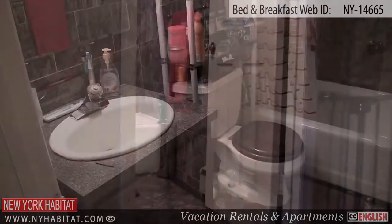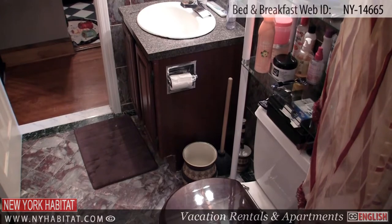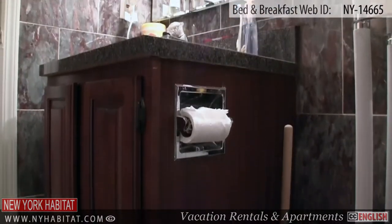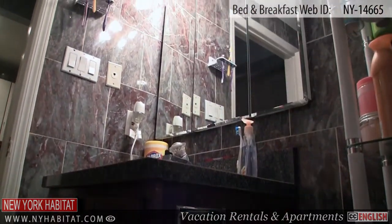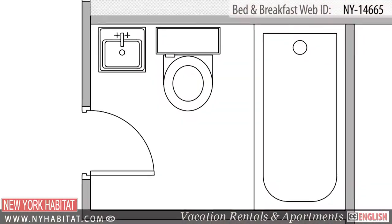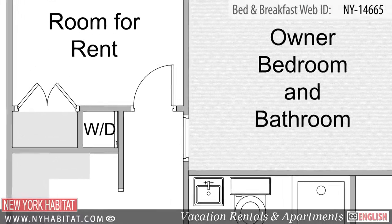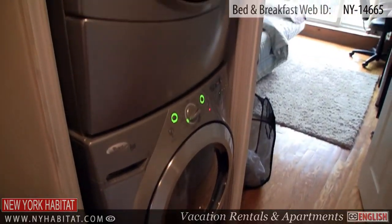Across from the kitchen, you will find the bathroom. This marble-tiled bathroom has a sink with cabinet space underneath, a mirror, and a bathtub with a showerhead. Outside the bathroom and toward the end of the hall, you will find the washer and dryer right outside your bedroom.